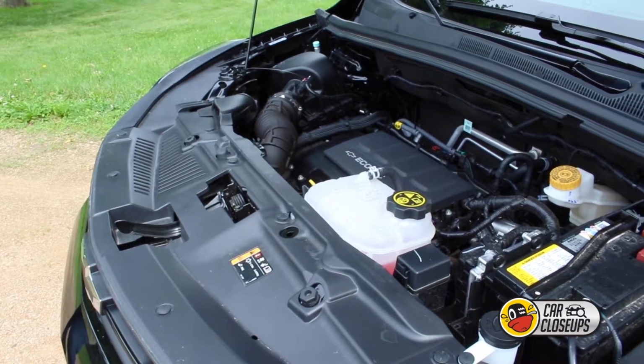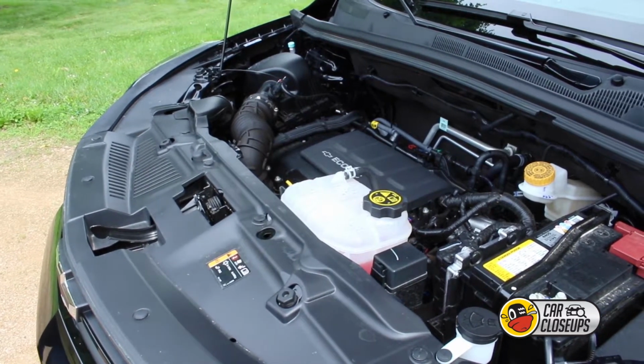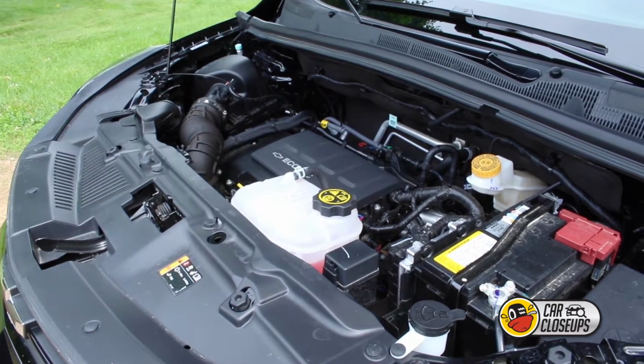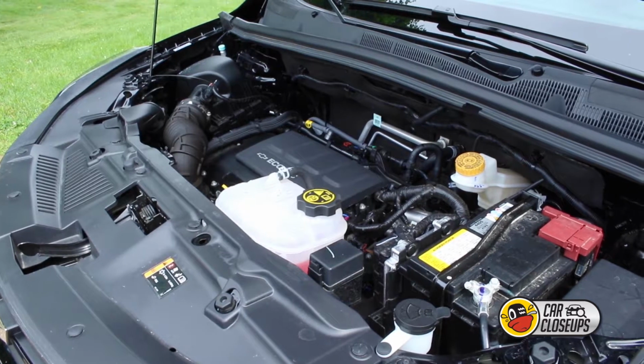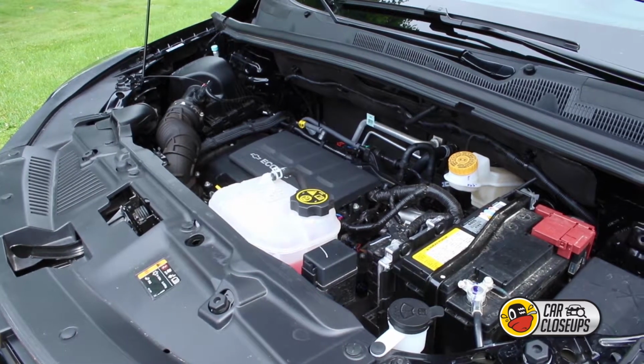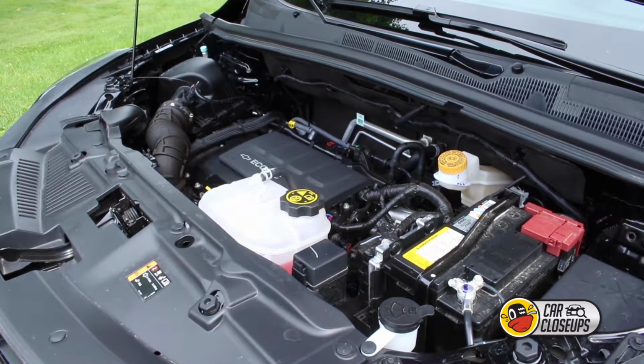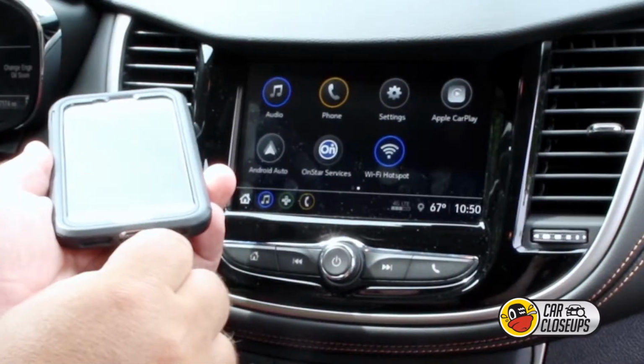So here's the heart of the Trax. Now this is that Ecotec 1.4-liter turbo that I talked about earlier in the video. Now don't think you're going to win any races with this little engine, but because it is turbocharged, the thing's got a fair amount of acceleration out on the road.